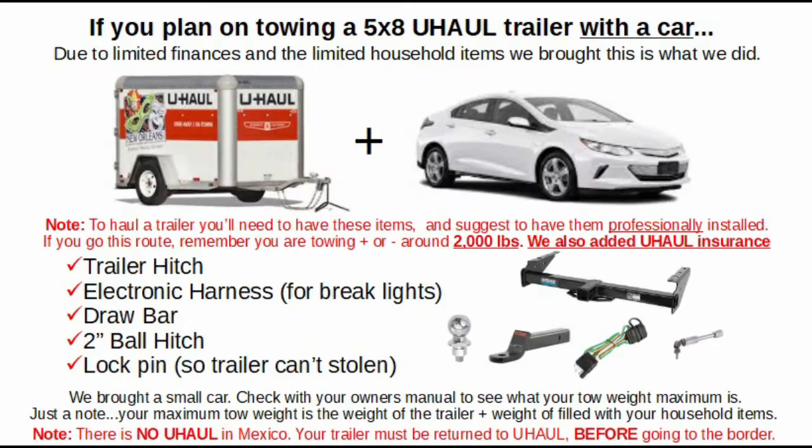So now what we're going to talk about is if you plan on option number 3 in regards to towing a trailer down with a car. We actually drove down a 5x8 trailer because we didn't have a whole lot of things that we were bringing down. Now, our car did not have a hitch. We had to check into seeing how much weight it could actually tow. So we were told 2,000 pounds.